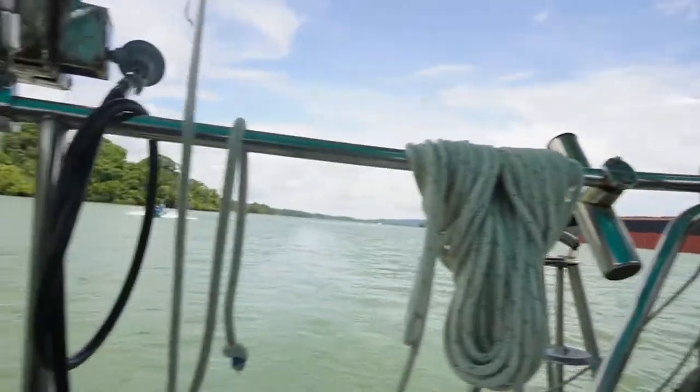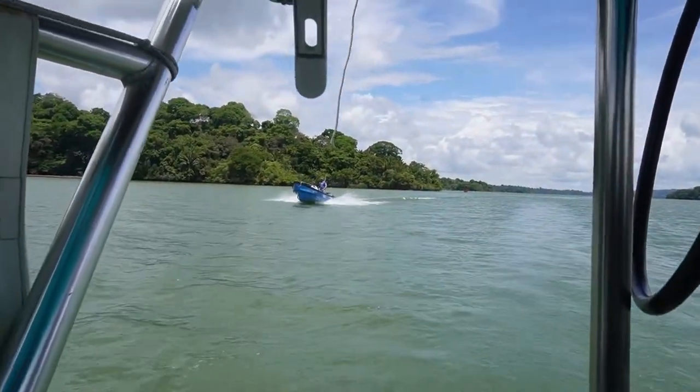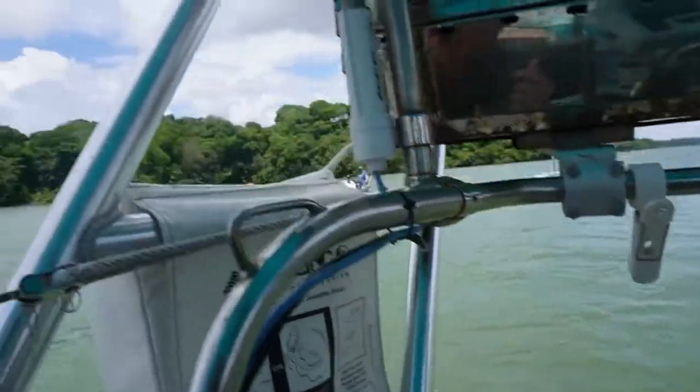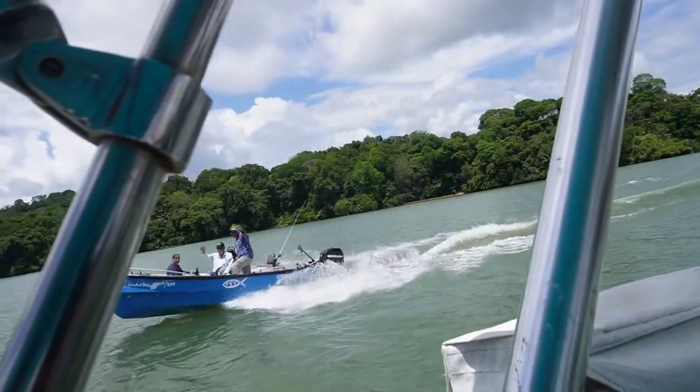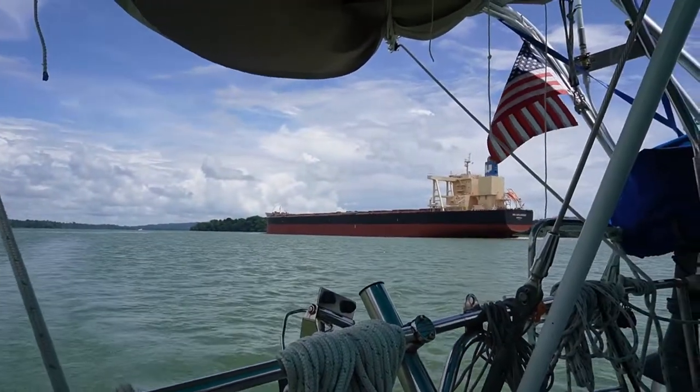How's your transit going so far? Great. So lovely. Look there, people are coming. And the cargo ship. A lot of different boats here.